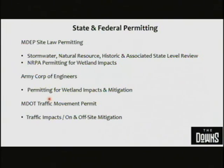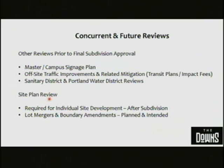So that's the status of our state-level permits. A few other items that we've been working with staff on and also the other utility agencies are a master campus signage plan. Rather than presenting the signage plan as part of preliminary subdivision, this entire project really warrants an overall signage plan. So at the advice of staff, we're preparing such a plan so that we establish signage for phase one and phase two and have a relationship there.